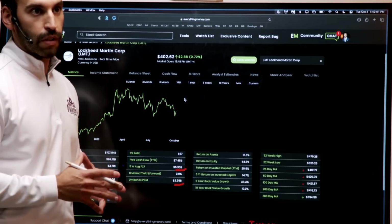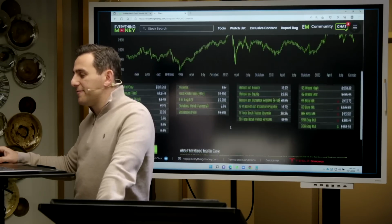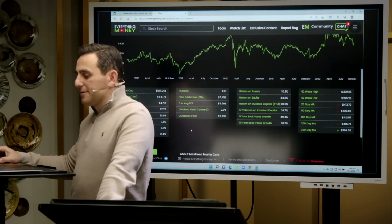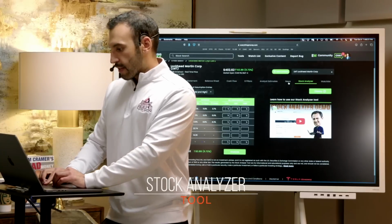A little much. It is a little much, but this is defense contracting, and I wonder to myself, it's so reliant on the government. That's the thing. If I'm an investor, I want to get my returns some way. It makes it a little bit more comforting, but that is a high dividend for you. So let's go to Stock Analyzer tool and put some numbers in here. Paul, what do you think about this?